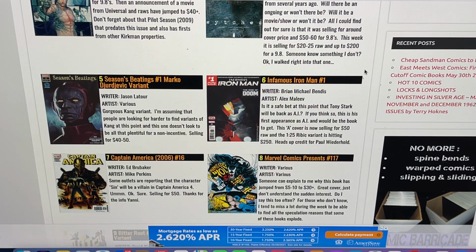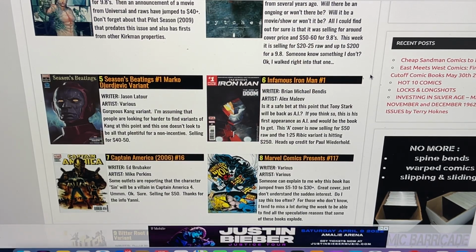Number 6 is Infamous Iron Man number 1. Brian Michael Bendis, Alex Maleev. I did collect this series. In fact, I not only have that cover, I also have the 1 in 25 Ribbit cover, which is really, really nice. And that one is selling raw at $250, the Ribbit cover. So, man, I'm glad I have that. I actually have, I think, a couple of the incentive covers. There was another one for issue 3 or 4. I should have pulled those books out before I did this video.